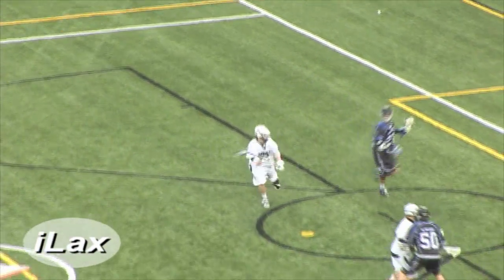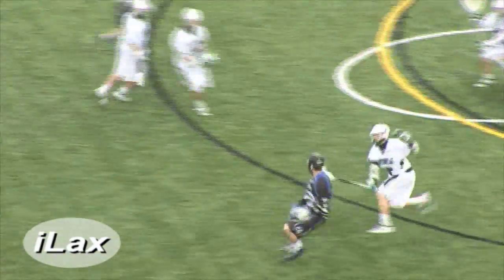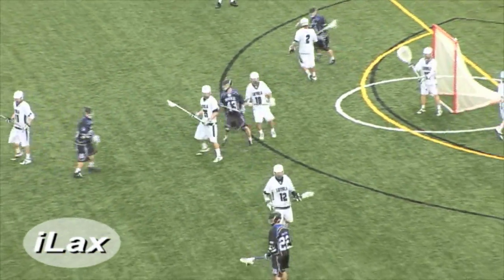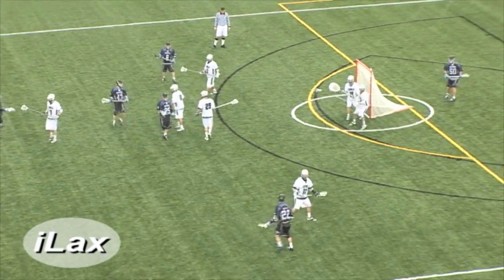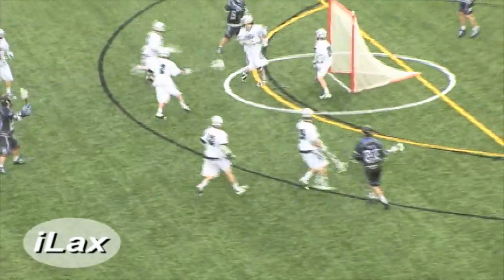Crotty with Dirks on him. Crotty running to his left. Boy, he's got his hands free now, but he opts to back out of it. So Crotty really the quarterback here for the Devils between Crotty and Quinzani. They're some very smart players. They go far side there.